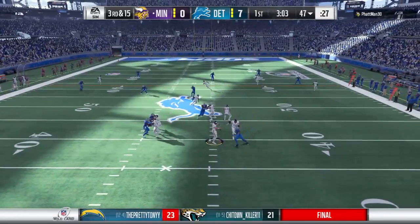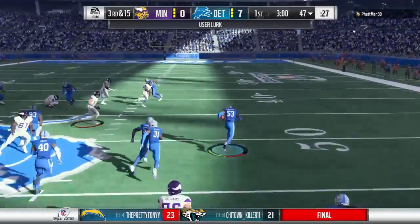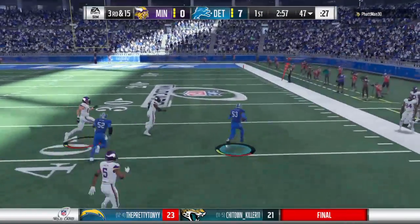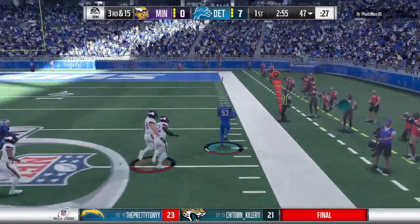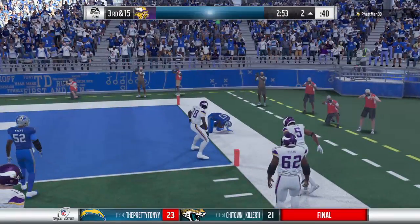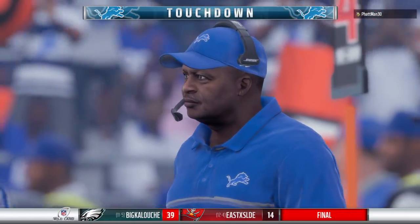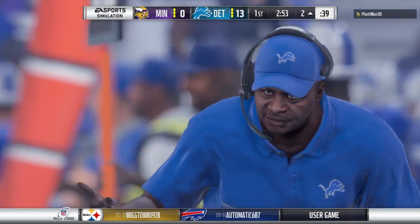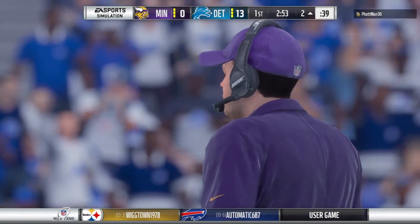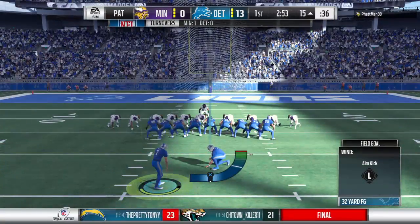Throwing on 3rd and long. Shields trying to get it to Williams, but it's intercepted. Picked off around the 41. And now off to the races down the right side. And he will bring it back. An interception return for a Lions touchdown. And this defense looking like they have come to play. The pick six, and just like that, it's 13-0 early on.